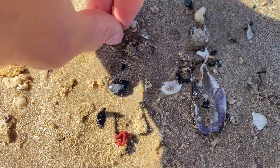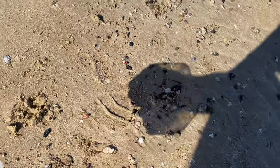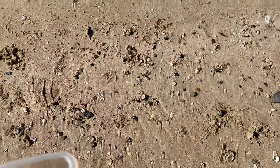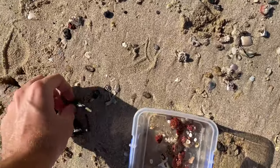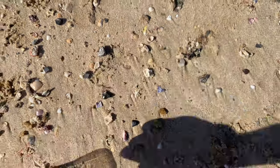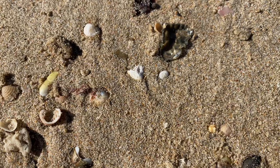Sweet. God, guys, I can't believe how well we're doing today. It's just incredible to me. Best micro shelling session ever, for sure. More little red coral, more red coral, more red coral. Couple sand dollars here. See them sitting under there?